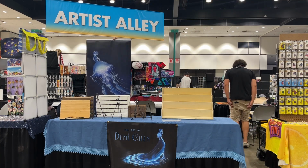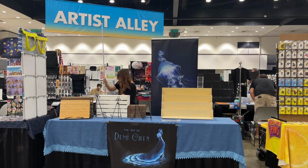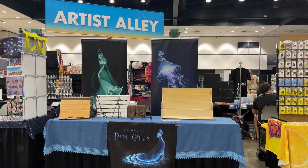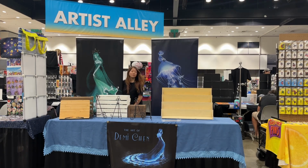Next, I'm setting up the retractable banners. I think they add so much instant oomph and they look really polished. I originally started with this jellyfish design and now I have the second one to round things out. It's such a treat when you get to upgrade and reinvest in your business.